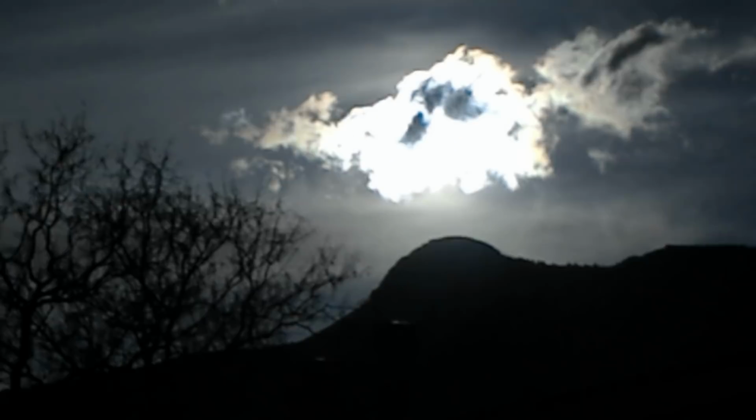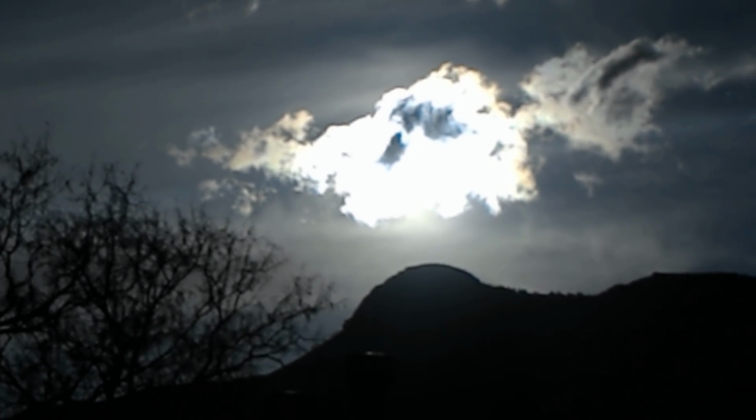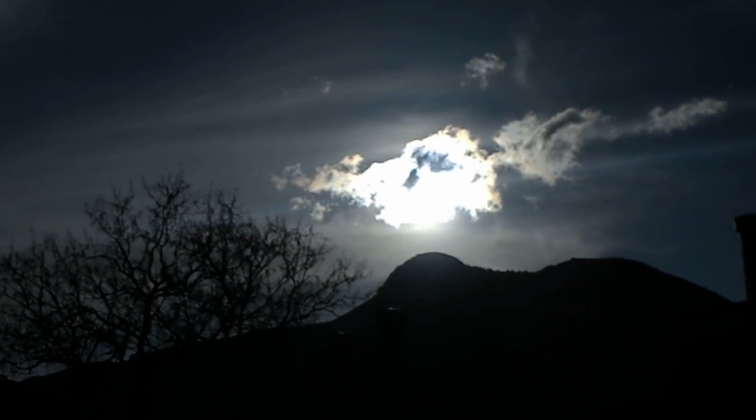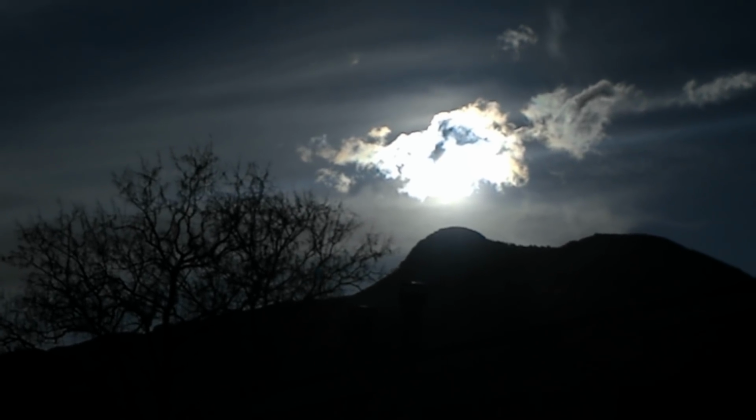There it is, just amazing. You got the disk, whether you call it the sun or not, and then there's another object, plain as day, that passes right above it. And you know, there's only one can be the sun, and I say that too.